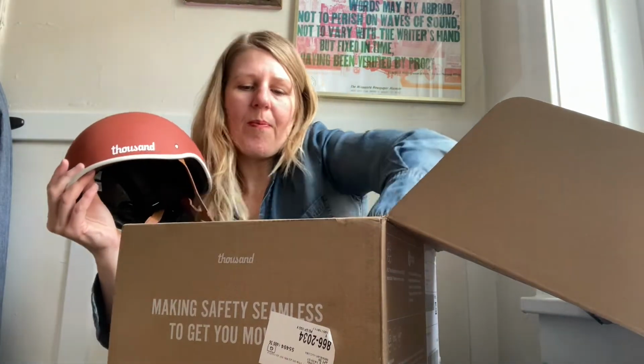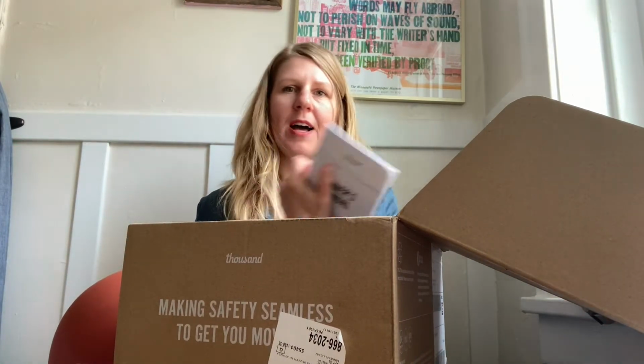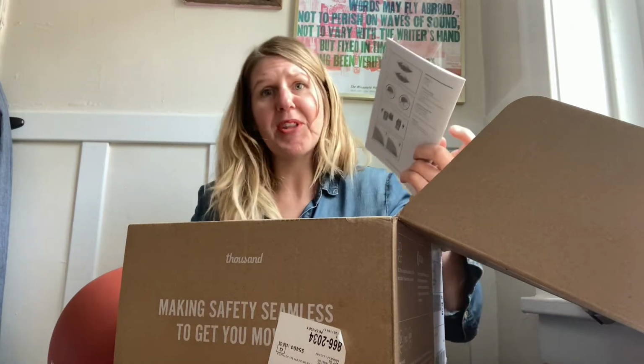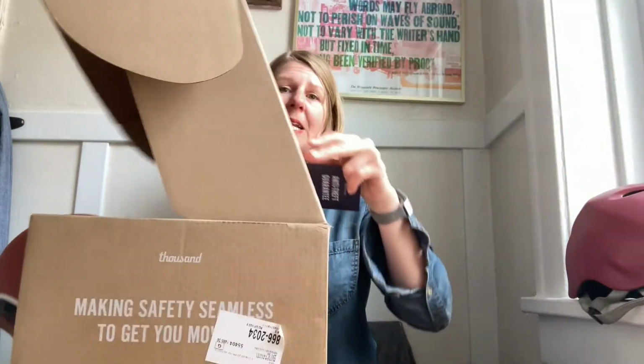Also in the box here, we have the owner's manual. I don't know if anyone ever reads these for helmets. I know I never do. I just kind of figure it out. But if you want to read it.